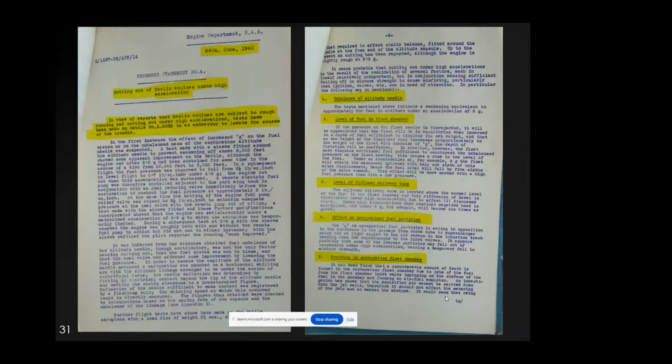So Beatrice Shilling was approached at the RAE. This report doesn't have her name on it, but if you read her biography, progress statement number 4 is listed as being written by her, and I think that must certainly have been the case.